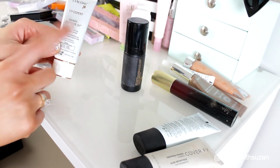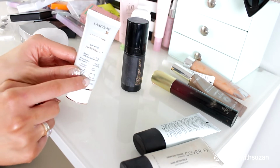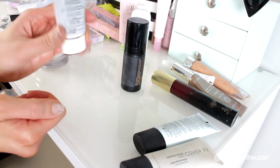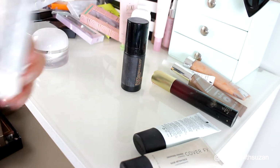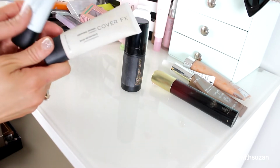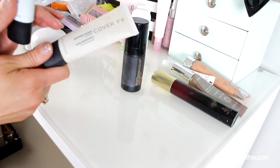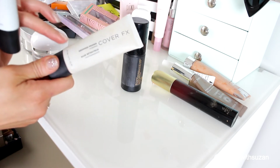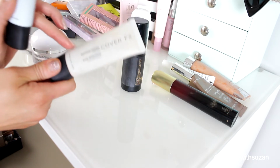This is Lancome. I love this one because it has SPF in it, so this will act as a moisturizer and a primer and has SPF 50. I love this. I just got it like the end of last year, so I'll keep this. I have Cover FX. I'm keeping the Grip and Primer because it's really, really nice. It makes your foundation last all day on your skin. It has a tacky finish and it's really good.